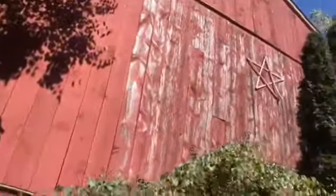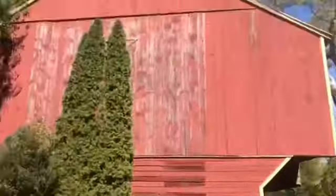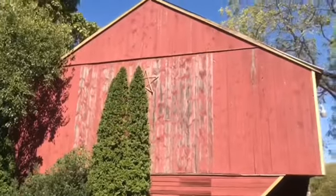The property owner, about 25 years ago, had actually found an original road that was used during the Civil War by Confederate cavalry troops, which goes behind the woods here and the barn and back across a little tiny stone bridge.